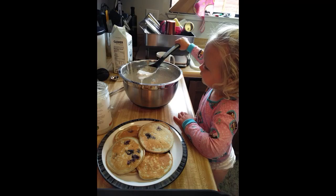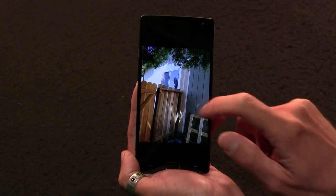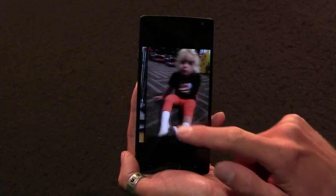Again, great light, got great results. Low light, it did all right, but I found a lot more blur in low light images and a little bit of that grain. Overall, I'd say I'm unimpressed at this point, and I really hope that the software addresses some of those issues.